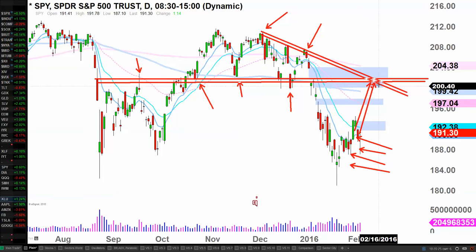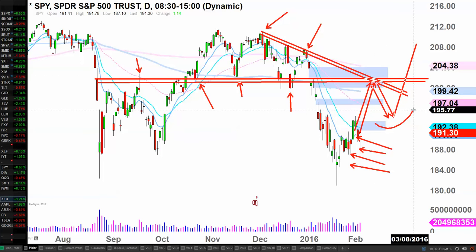So when we get up here and pull back, are we going to pull back to gather momentum, let the buyers rest a little bit, and then create that higher low and bust right through it? Or are we just going to completely roll over, right? So let's not worry about that right now. Let's worry about it when we get to it. I'll do another follow-up video next week, and we'll talk about it, all right?